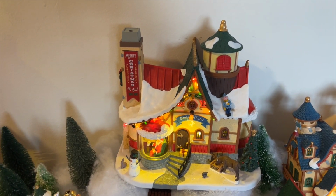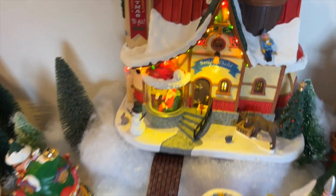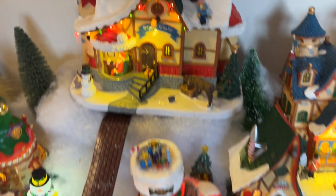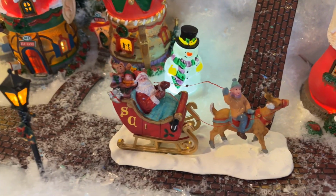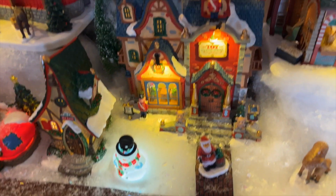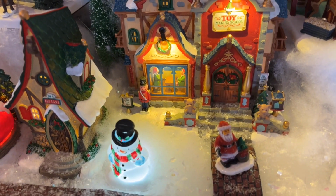You'll see this in the night. It does smoke, so you have the smoke coming out of that vent there. And that is where Santa typically resides. Love the elf there on the roof. And the elf houses are outside. We have Santa in a sleigh with his reindeer right there. And then over here we have the elf toy making school. So this is where the elf would teach everyone how to make toys.